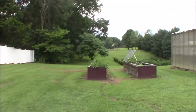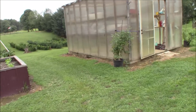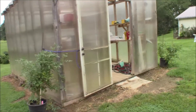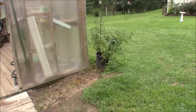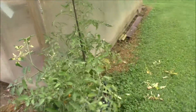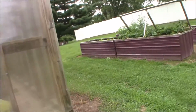Here's my raised beds you're all familiar with. We'll go around here, and here's my plants. I always plant a couple of plants real close to the greenhouse, where I can grab hold of a tomato when I'm mowing. Those are the little yellow cherries called Sun Sugars. They grow real good. We don't put them around the back anymore. Here's strawberries.